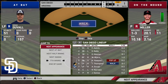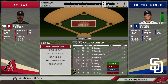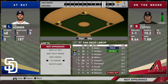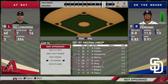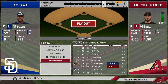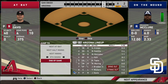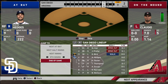Play ball. Out. That's ball four. You're out. He's out. Ball four. Take your base.